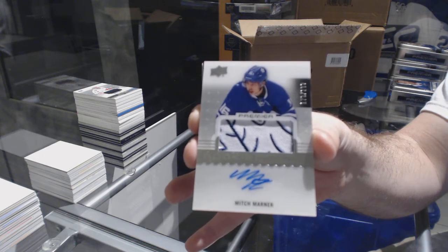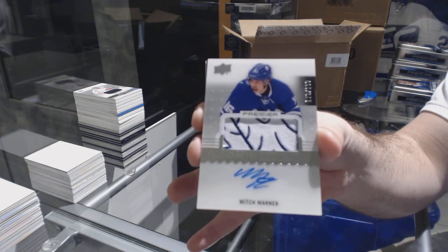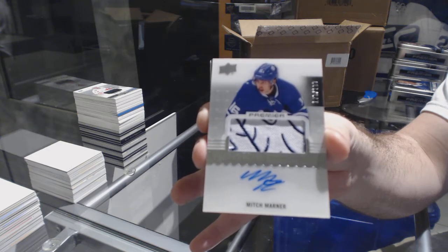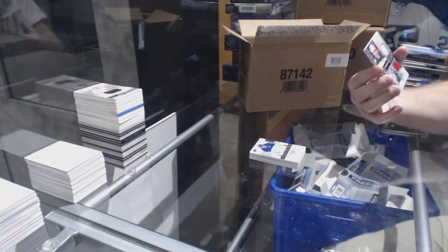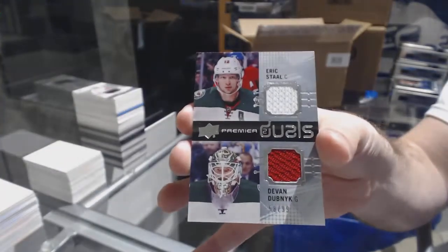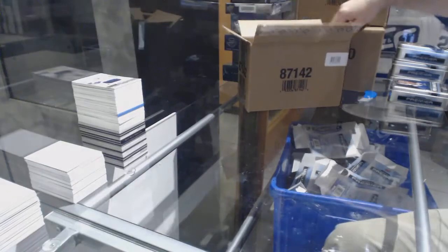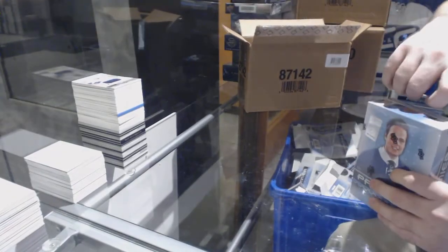I was going to say, about as good of a patch as you can do for a Leaf. Wow. Dual jersey of Dubnyk Staal. Dubnyk Staal. And a /199 Roman Josi. Holy moly, this case. This case has been good. Very, very good.